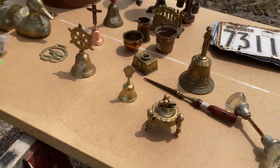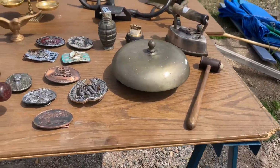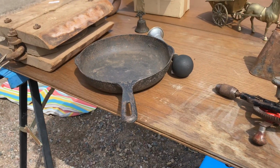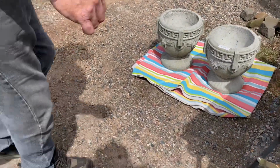I love all of the old glass doorknobs. They remind me so much of my grandma's house. They're still there in her house, and she still had the skeleton keys and everything that still worked. It just reminds me so much of childhood. I'm not sure how old that cast iron skillet was, but man, that looked in rough shape. I really liked those planters.